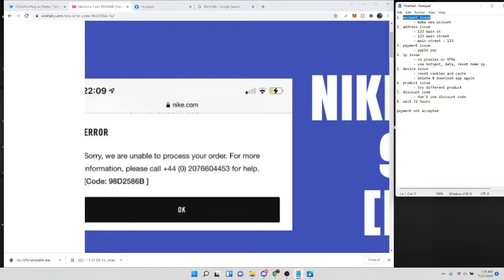So number 1, you might have an account issue. So if you're getting this error, make a new account. That's pretty simple. Number 2, address issue. So if your address is this, try jigging it or manipulating it in a way where it's a little bit different, but it still goes to the same house. So spell out street, put the number after street.